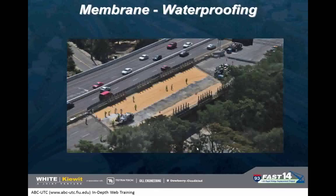So Joe talked about it earlier, our waterproofing of the bridges. So this operation, you can see, happened concurrently while we were doing bridges. Basically I would shut down the northbound or the southbound side. We would have two bridges going concurrently with demolition and bridge replacement. And then concurrent with that, we would be at different locations along the job.